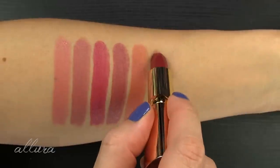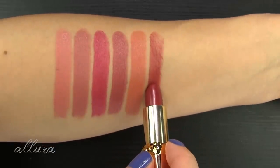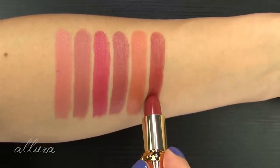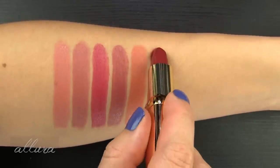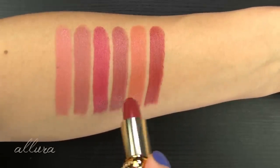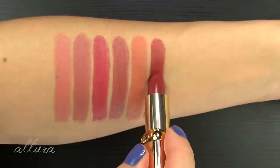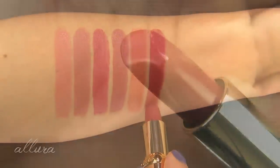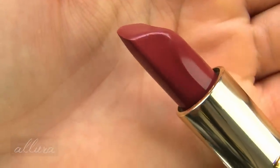Shade 179 is Decadent, going back to kind of a mauve-y rose, even a deeper shade. It's not as dusty as this shade here. It's a little more red and pink. And that's what Decadent looks like up close.